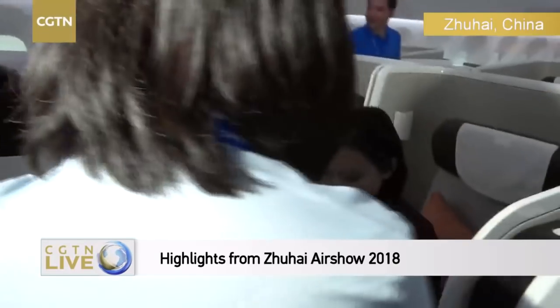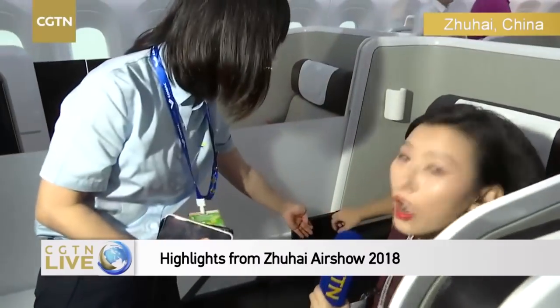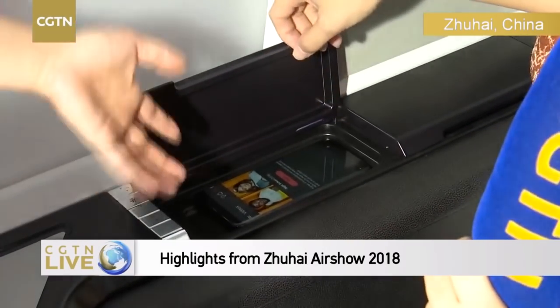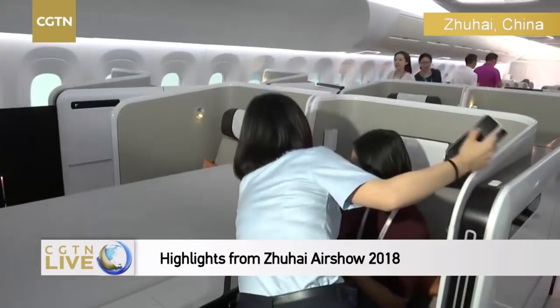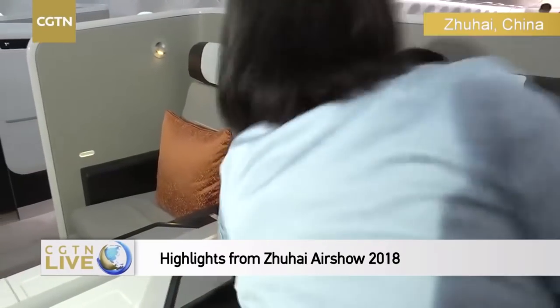And you also have the wireless slip for the phone. Okay, we can put it from here. Okay, wireless charging. In the first class seat, if two people know each other, you can put down the divider. So then me and my husband can share. You can talk. Yeah, we share the space. Very lovely design. If not, you can pull it up.